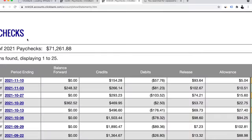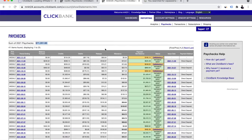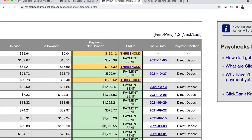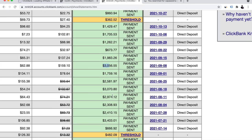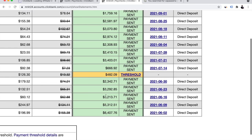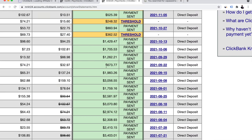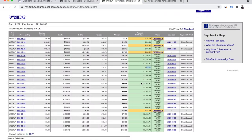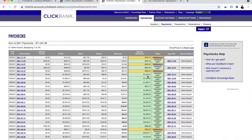So in this account for 2021, I have made $71,000. But this time, this account, I have set it up to weekly paychecks, as we can see right here. And every week I received a payment of $1,700, $3,000, $3,000, $5,000 some weeks, in the good weeks. Of course, this is affiliate marketing, so every week is different than the other week. For example, in this week I have just received $600, so it varies, but it is a very steady kind of money coming into my accounts every week or every other week.